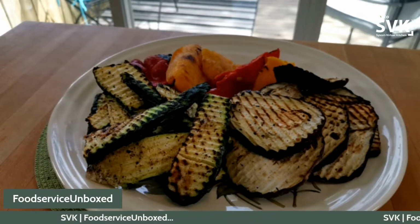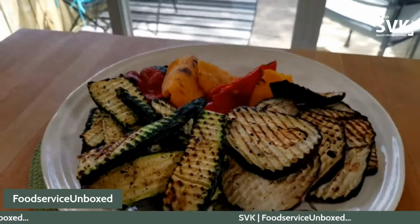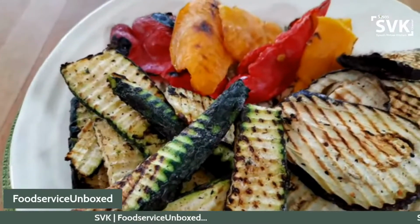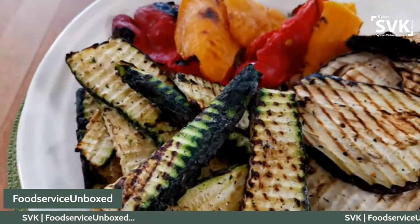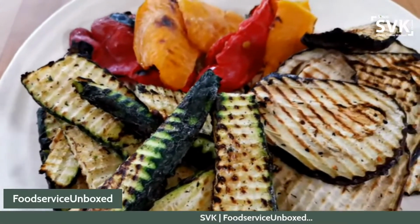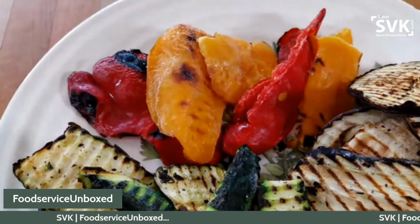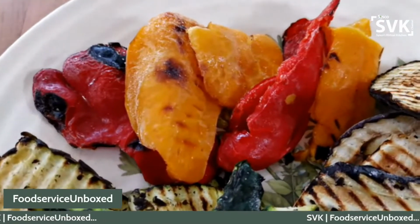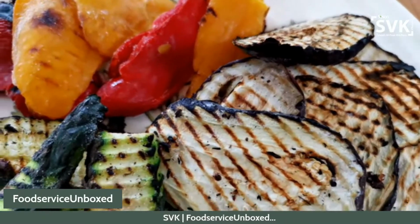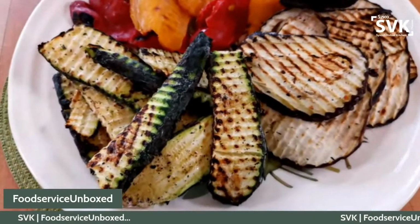You know what? This is even better than I thought it was going to be. Let's see if I can get a bit more light on this. Yeah. If you look at this, look how the grill marks are nice and even. They're not too dark. It's just the right amount of grilling. Look at the marks. They're so nice and uniform. Beautiful presentation. So you're going to serve a product that just looks fantastic.